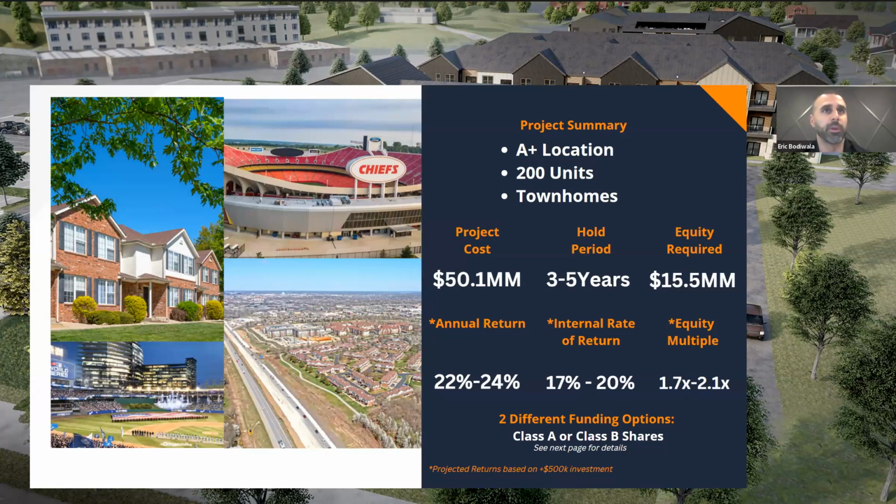And obviously if you have a little bit higher of an investment, you'll be getting a higher split and a higher return. And that's where the class A and class B shares come in. Next slide there, Brian.